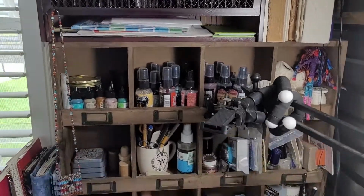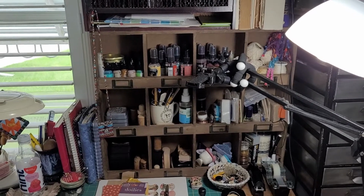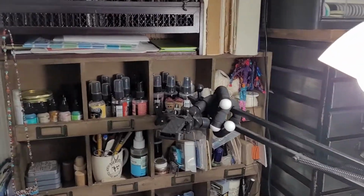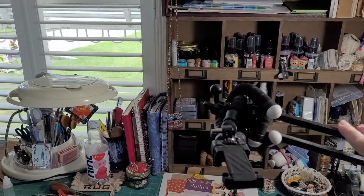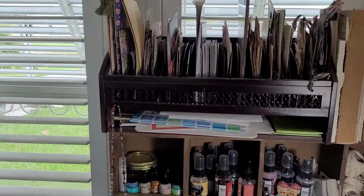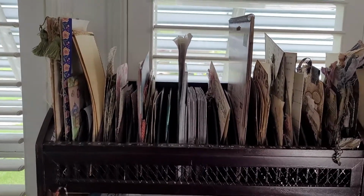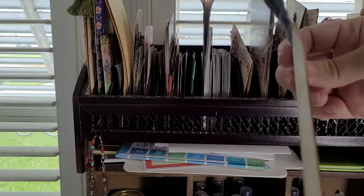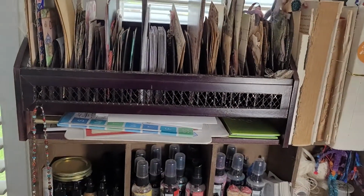On top, I have this wonderful box thing standing, and that's from Hobby Lobby too, and I'll show you more of that. My camera gets set up, and this gets pulled out like this when I'm going to videotape something I'm making. This box up here was like a letter box from an old office, and I have finished ephemera in there. So this is pretty much ephemera that's completely done.